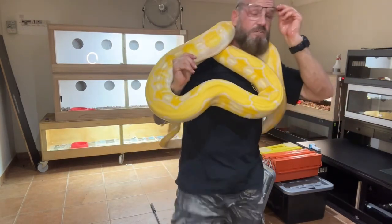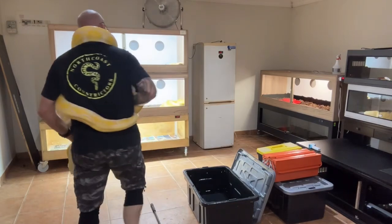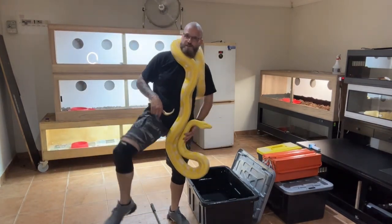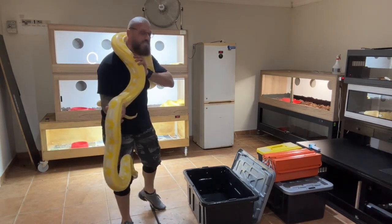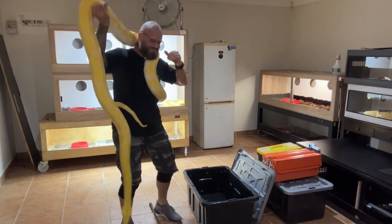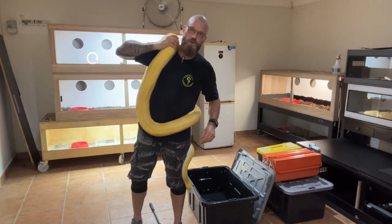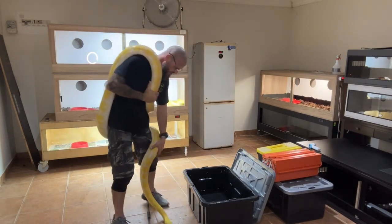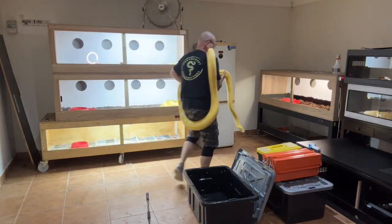I got my kneecaps on, my knee protection, if you can see here. I'm sure most of you snake guys have got a pair of these, because when you're working with snakes, you're often on your knees, especially when you are working on enclosures. All right, let's get the water off, and let's get her into a new enclosure. And then we'll take the big one out.